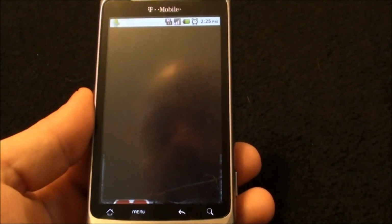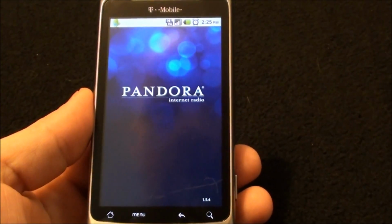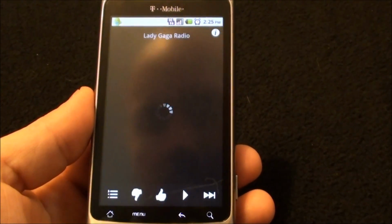Last but not least is Pandora Radio, which is a good app too. If you listen to Pandora over the internet, it's all of that functionality straight to your Android phone.